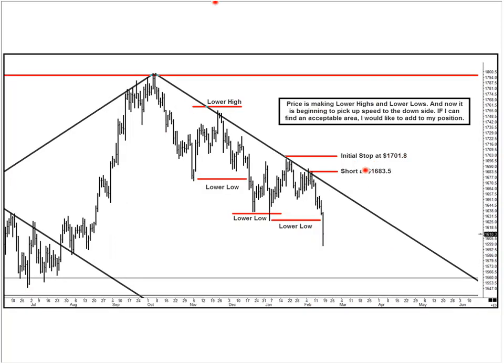Okay, I get short at 1683 and a half, and my stop's at 1701.80. Price is making lower highs and lower lows, and now it's beginning to pick up speed to the downside. If I can find an acceptable area, I even want to add more to my positions. Look at the lower lows. Lower lows, rally, lower lows, rally, lower lows. Now we are really starting to sprint.